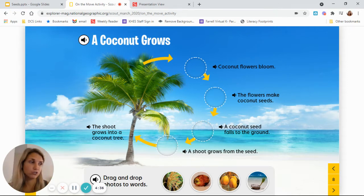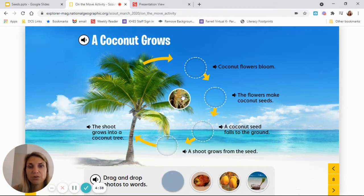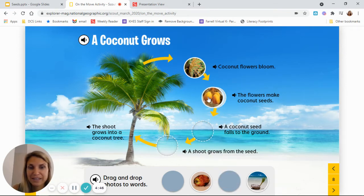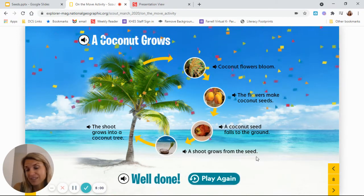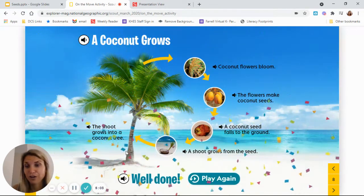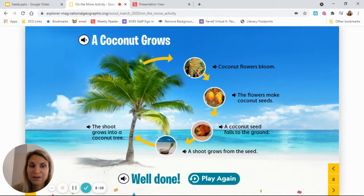So once you have a tree, you will have coconut flowers bloom. And after the coconut flowers bloom, the flowers make what's called a coconut seed, and it's still attached to the tree. And so those will go right there in the middle. Then the seed will fall to the ground, and eventually a shoot will grow from the seed. And then the cycle starts over. Coconut tree, flower, makes a seed, falls to the ground, a new shoot. And that's why we call it a cycle, because it happens over and over and over again.